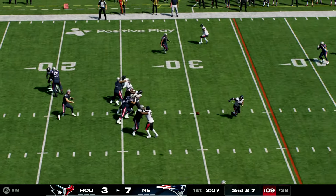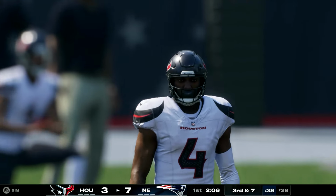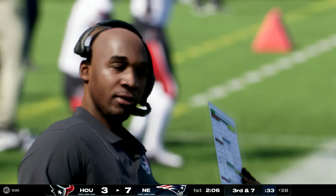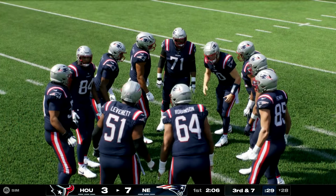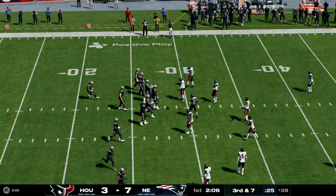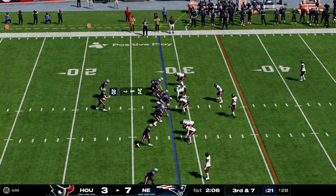Operating from the shotgun, it's Maye. A throw here, right side, falls incomplete. He was trying to get it to Jalen Pope that time. And it'll be 3rd down. Back in the day, Mike, you know how they decided who played offense and who played defense? The guys who caught the ball better played offense, and the guys who couldn't played defense. And now, that's obviously not the case anymore.